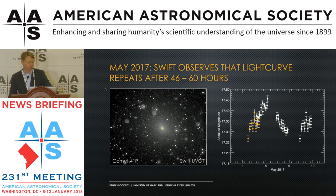The images here, what I show on the left is a V-band image of comet 41P, as seen by Swift UVOT, and you see that it's a very extended object, a very large dusty coma around it with a lot of stars in the background, and we extracted the light from the little yellow circle centered on the nucleus. That amount of light repeated, and we looked at when it would be repeated by shifting parts of the light curve. So the yellow triangles that you see here are the same as the ones that are listed between 9 and 10 of May. So that's the part that's repeating, where it is going up again.